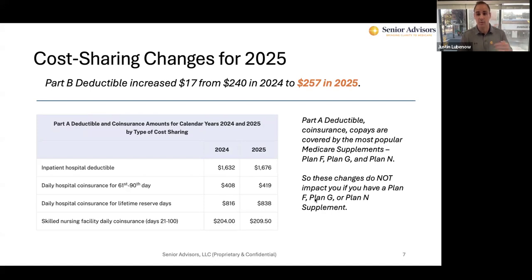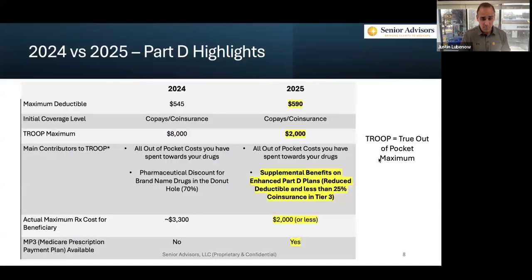The most common Medicare supplements, which are Plan F, G, and N, roughly 90% of people that have a supplement would fall into these common plans. So these Part A changes actually, even though the cost sharing goes up, your plan will cover those for you if you have one of those plans.